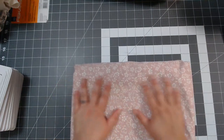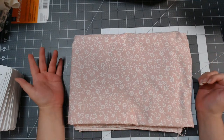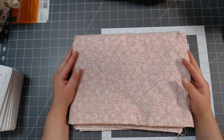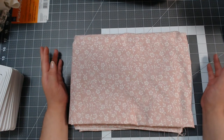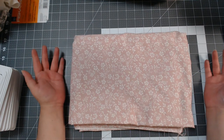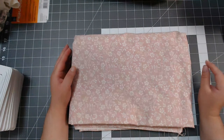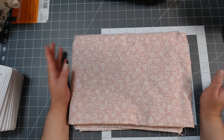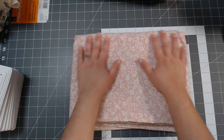I believe the most expensive fabric I got was $3. I don't know the sizes of them, but since everything was half off, I believe the most expensive ones that I got were $3. All the other ones were under. Some were $3, some were less than $3. But it's just such a good deal. I didn't get that many fabrics. I mean, I did, now that I see them all together. So I did get some.